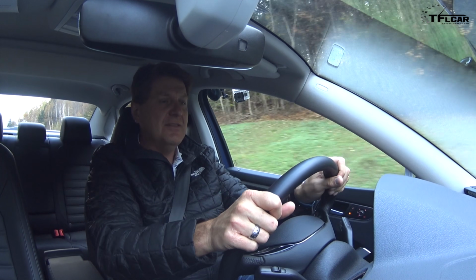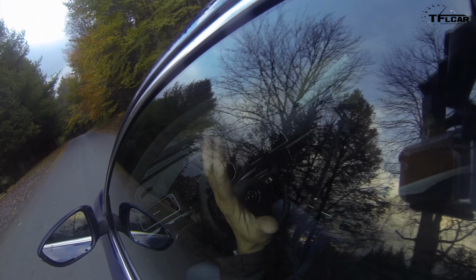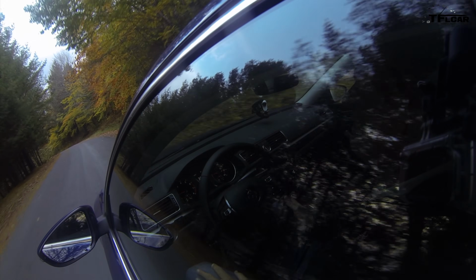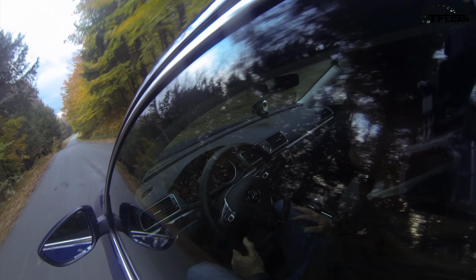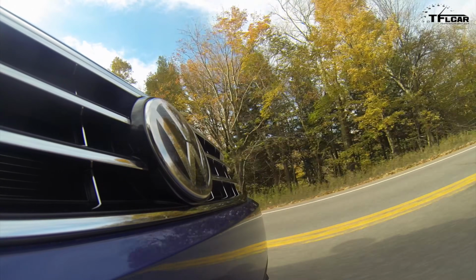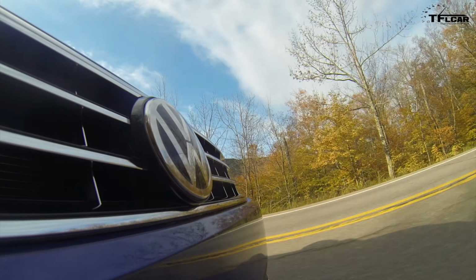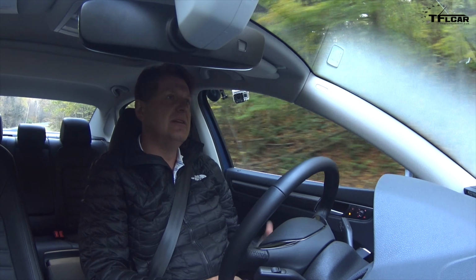Seating position is excellent. The wheel is nice and thick. I like the flat bottom. I like the fact that I have a lot of room in here. You know, there's a lot of value in this car, but I'm not sure the value proposition is working for Volkswagen. So maybe you need to bring in something else to the equation, like making it really classy, or making it really sporty, or making it really fun, or making it really exciting.